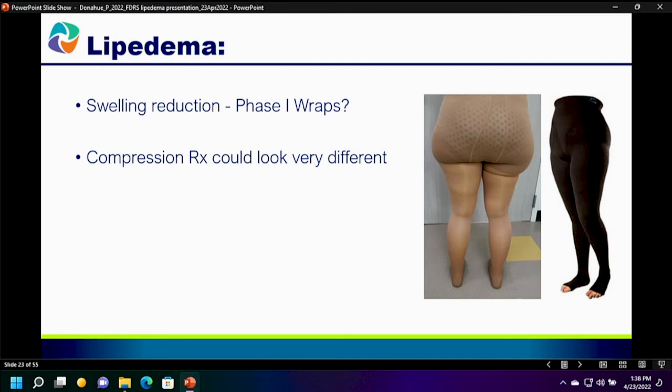The key then from a therapeutic end for an individual is, if you notice your legs are full or achy at the end of the day, they shouldn't be that way. And so compression can be a wonderful way of changing that. What does that compression look like? It's going to look very different from a person who has actual lymphedema.